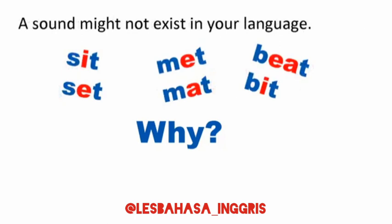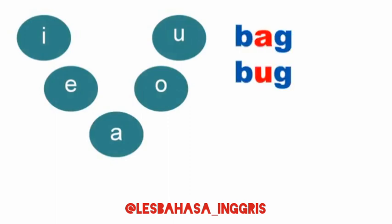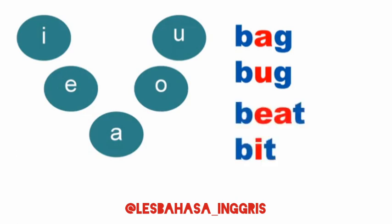Often these problems happen because a vowel sound in English might not exist in your language. Many languages have far fewer vowel sounds than English, maybe 5, such as e, a, o, and u. Many languages don't have vowels like a, as in bag, or u, as in bug. Or sounds like the vowels in beat and bit are heard as the same sound in many languages. When you hear new vowel sounds for the first time, your mind doesn't recognize them, so it's hard to hear or say the sound well.